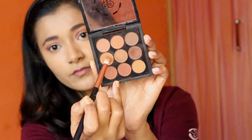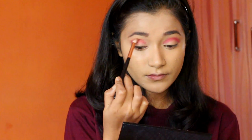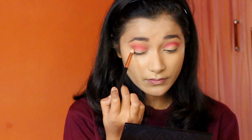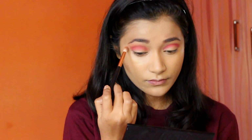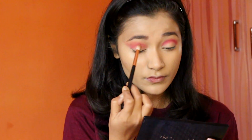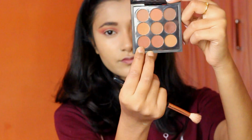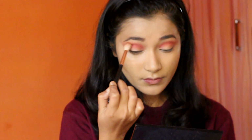And for that I'm using this PAC matte eyeshadow palette, and I'm picking up that orangey shade. That is the most orange shade in the palette, and I'm just going to start blending the pink out. To be honest, this is like a cheat sheet for this kind of eye makeup look. You could have gone with very little pink and then built it up in your crease, but I think this is a very quick way to do it. Just pack on the color and then start to buff out the color with other transition colors. Does that make sense? I hope yes.